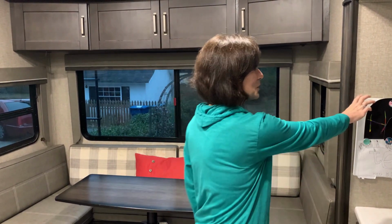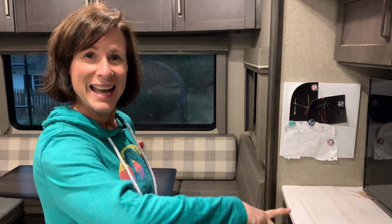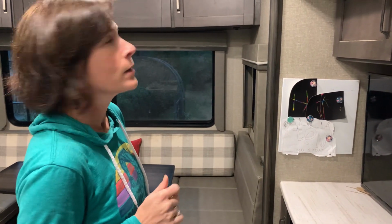I have this little square over here for things that I need, like when we get to a campsite and we put the map up, or we just say where our next stop is. But we are thinking about taking this out because I'd love to move the Berkey down here or move the Keurig and just give us more counter space.